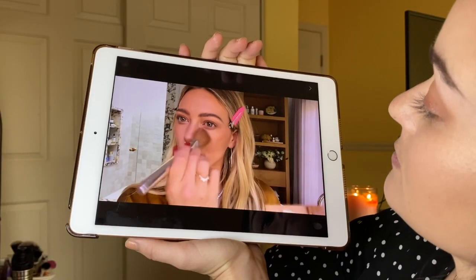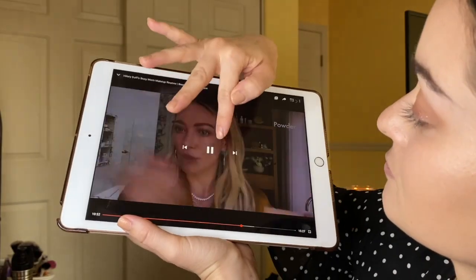So this is actually looking really, really nice. I'm looking super dewy. We use a fluffy brush and just powder some zones that... Okay, so basically she said that she was getting too dewy, so she went in with a powder. Her powder looks really luminescent. So I'm gonna use a similar one, Hourglass Ambient Lighting Powder. And I'm just gonna take a little bit on a big fluffy powder brush, knock off the excess, and then just gently tap.